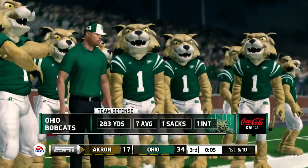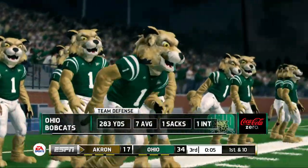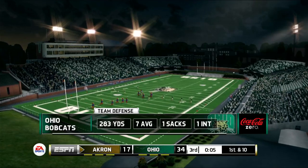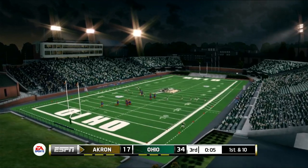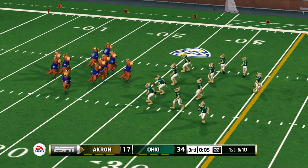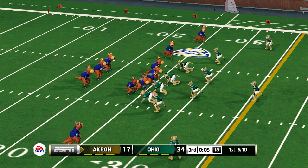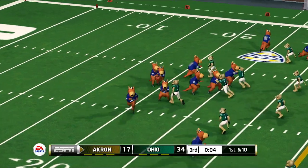Sails out of the end zone for a touchback. Ohio's coaching staff will go out tonight, and I think the offensive coordinator should buy the defensive coordinator his meal. Well, the defense has been great. There's no doubt about it. But I just think that the offense that they're facing, they've just been so conservative, so predictable. It's made it very easy for this defense to have a dominant game.